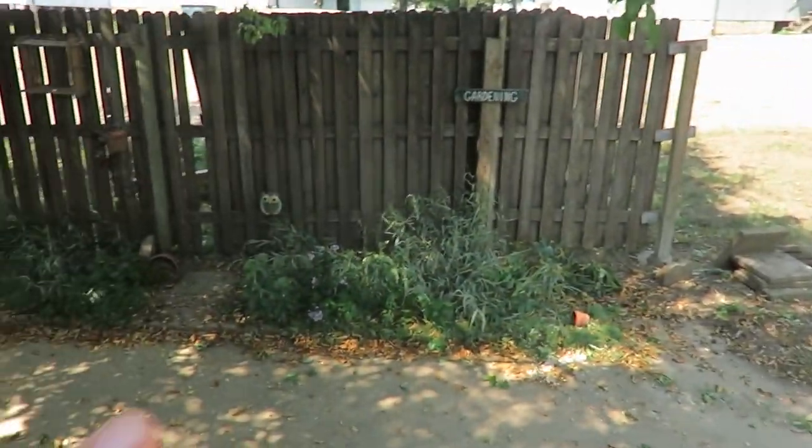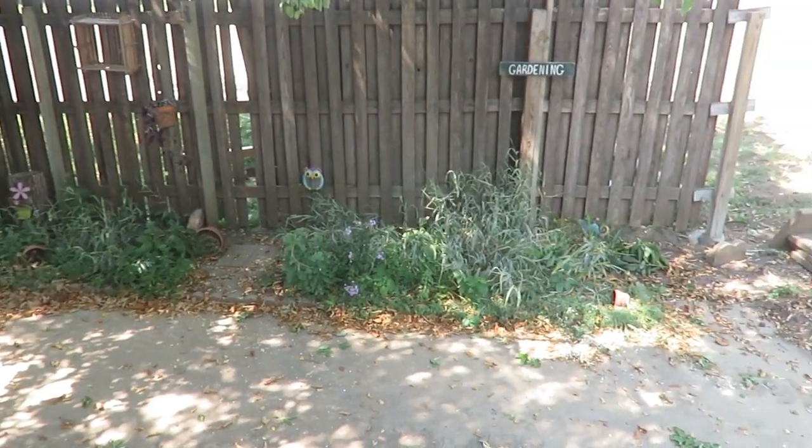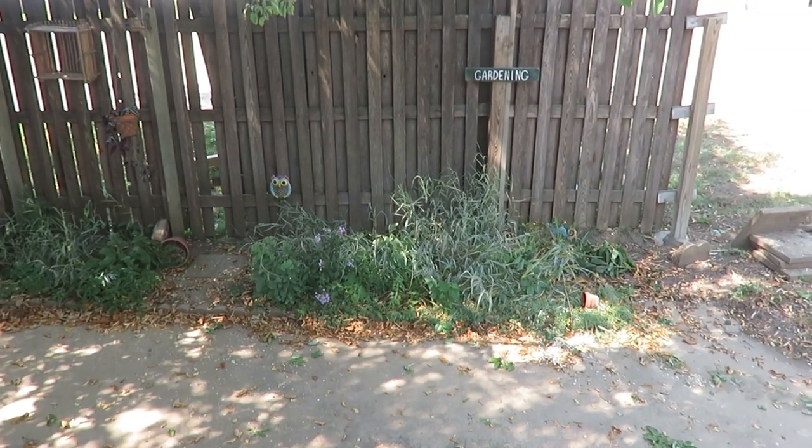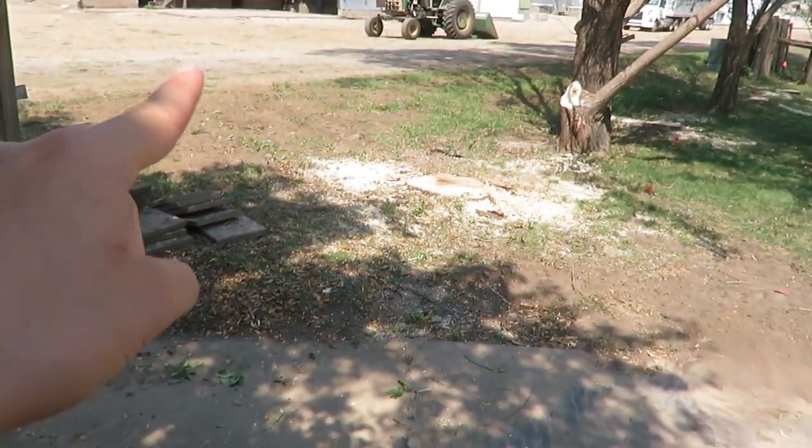Alright, so this corner is still very much the same with the fence there. Maybe we'll leave that portion of fence up. I don't know, just for a little privacy near our deck. But yeah, all this is gone.